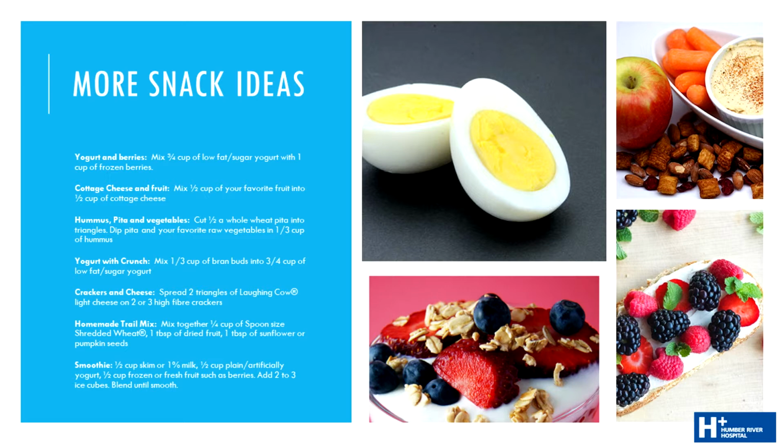Some options include yogurt and berries, cottage cheese and fruit, hummus, pita and vegetables, yogurt with low-fat granola or a high-fiber cereal such as Bran Buds, crackers and cheese, a homemade trail mix, and a healthy smoothie.